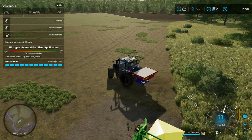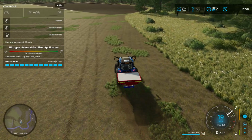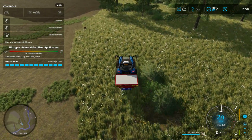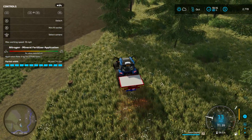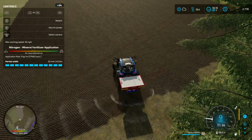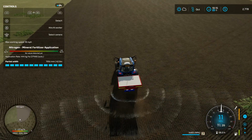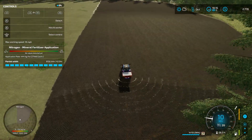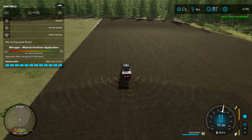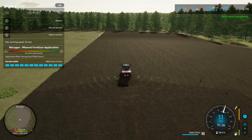Alright, let's see if it even takes fertilizer. We should be able to tell fairly quickly whether it's going to or not. Well, it looks like it is. It's changing color. So we're going to go ahead and fertilize it. It's only going to take a couple of passes.